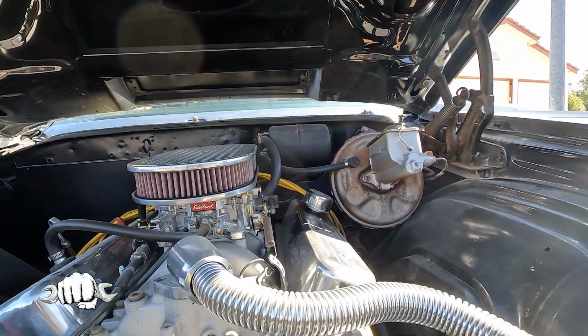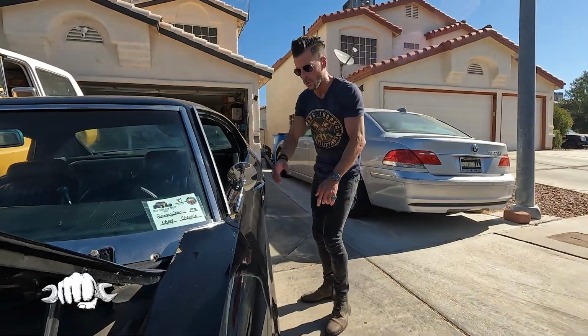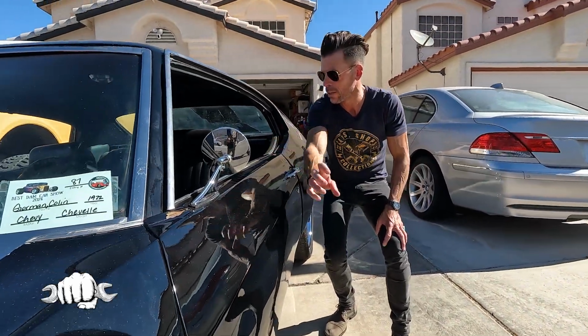No kidding. Brand new motor? Pretty much brand new. Come around the side here. The 72 Chevelle has just the driver's side mirror, right? Correct. Driver's side mirror.